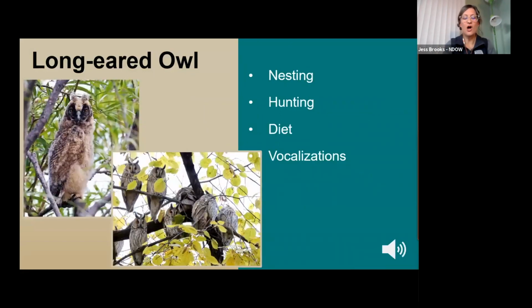And long-eared owls in particular, if you are going to go birding for long-eared owls, it's super common to see a lot of them hanging out all together, sort of in a colony or a family colony, very similar to the burrowing owl. But long-eared owls leave the nest very early.